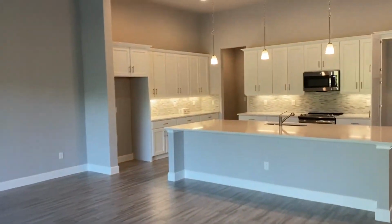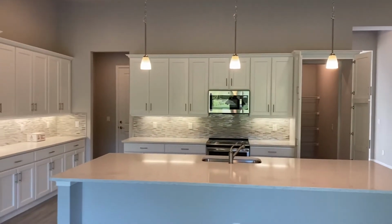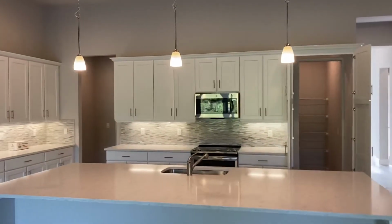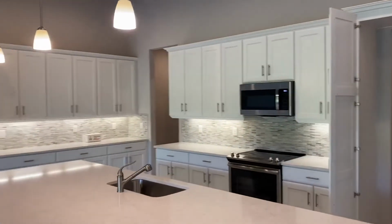Gated community, Plantation Bay Golf and Country Club. Look at this kitchen, isn't that beautiful? This one's not gonna last because we just got it back on the market. So give me a call and come out and see it. You do a good service for yourself to come see this house. It's really special. Thank you.